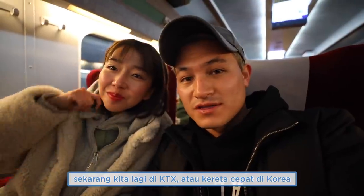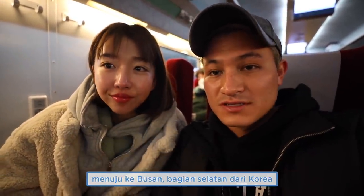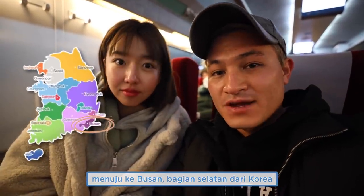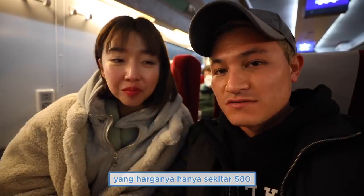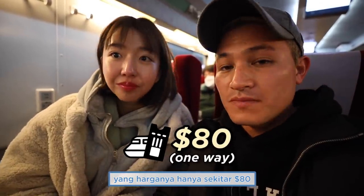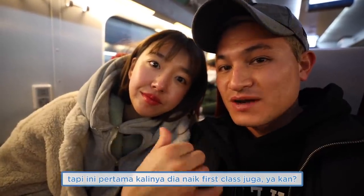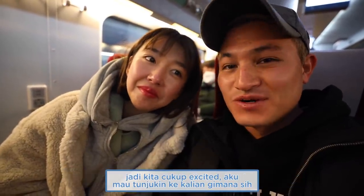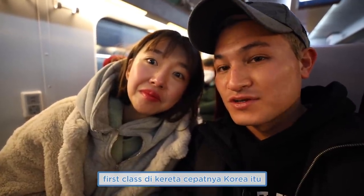Right now we are on the KTX, the bullet train here in Korea, heading to Busan, the south part of Korea. We are riding a first class ticket, which only costs around $80 one way per person, so it's $160 for both of us. Yeah. But it's her first time riding first class too, right? Mm-hmm. So we're quite excited. I want to show you guys what a first class ticket on the bullet train in Korea looks like, so let's go.